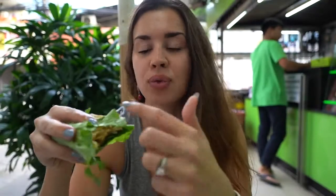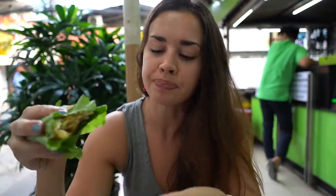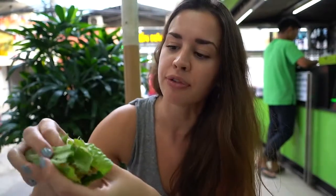The pancake itself is really crispy on the outside, but it's not too oily, which is perfect. I love that in Vietnamese cuisine, there's all these fresh vegetables all the time. It kind of brightens up the dishes. They're not as heavy. This is really freaking tasty.